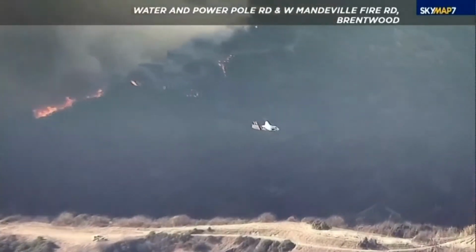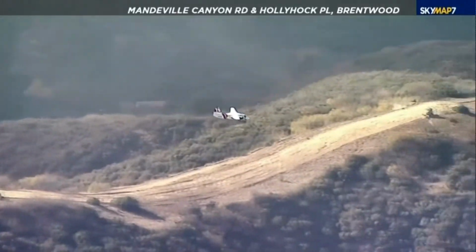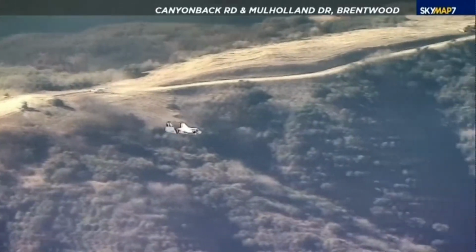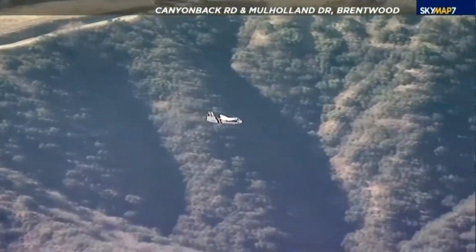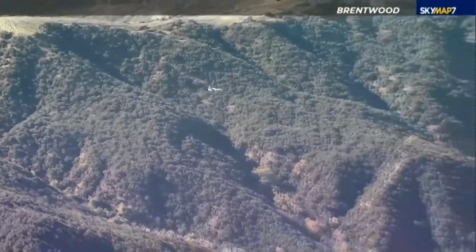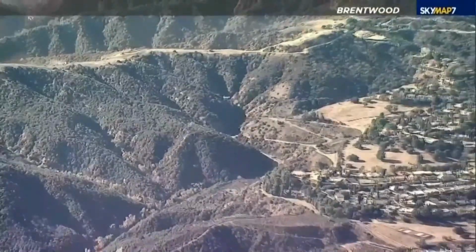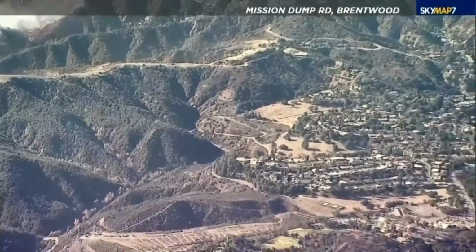So now fire crews can focus on the eastern flank of the fire, which is expanding in that direction, and the other side of the fire that we're on now, which is inching down further into Mandeville Canyon. So you have two active flanks of the fire that are putting up a lot of smoke, and that's something that fire crews are keeping their eye on right now.